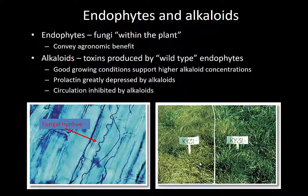So if you look at this Kentucky 31 on your right that has the endophyte, it's growing right beside this Kentucky 31 in which the endophyte was taken out. And you can see the difference in performance of that stand. I think this picture comes out of Georgia, a more challenging environment for cool season plants.